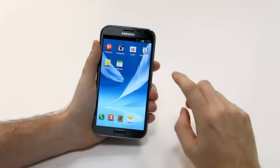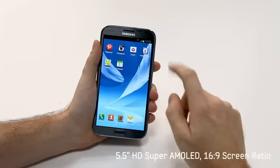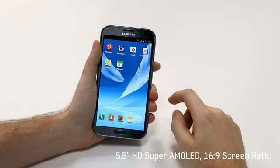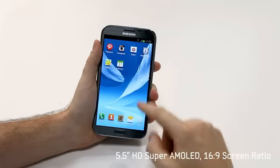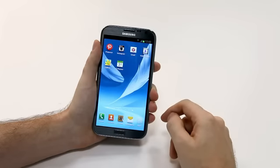We at Samsung Mobile have just announced the Galaxy Note 2, and I'm going to take you through a first quick look at some of the key features. The Galaxy Note 2 features a 5.5-inch HD Super AMOLED display and a 16:9 screen ratio to give you a nice widescreen cinema-like viewing experience. But what's really nice is that even with this new larger screen, it's extremely portable.